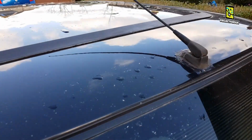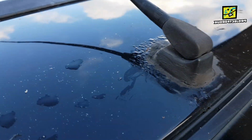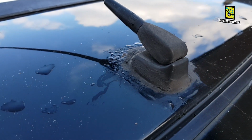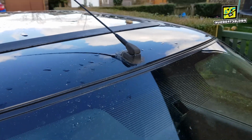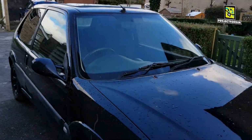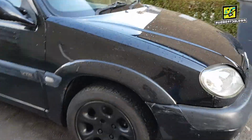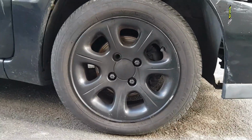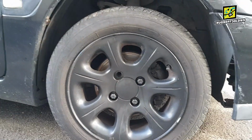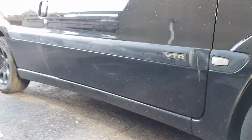Same again up here on the roof. Got bubbling around the aerial. Looks like it's been sealed in as well. That's definitely had some aftermarket aerial on in its time, as they all did with these Saxos. Wheels have been painted. You can even notice there's a wheel nut missing there. That's probably from when they had locking wheel nuts on.